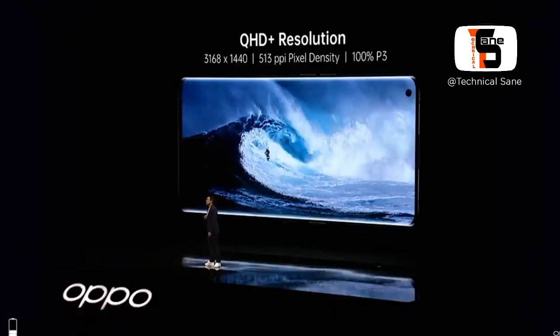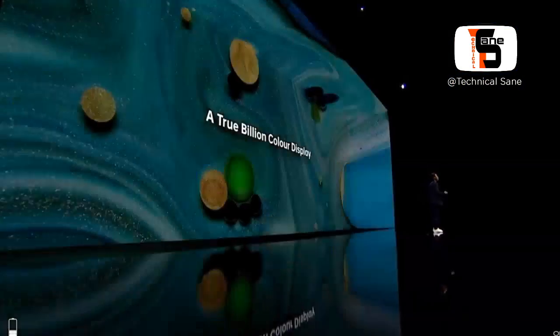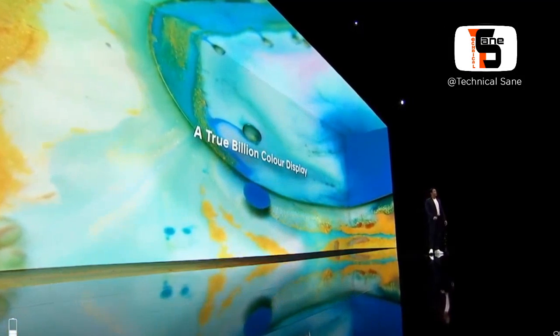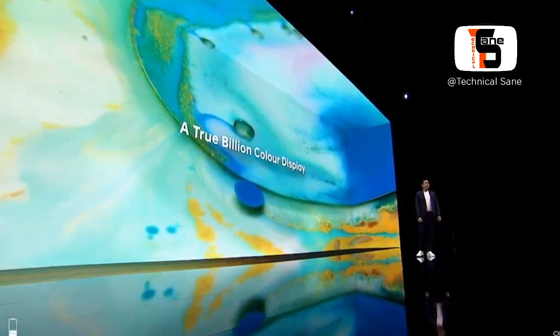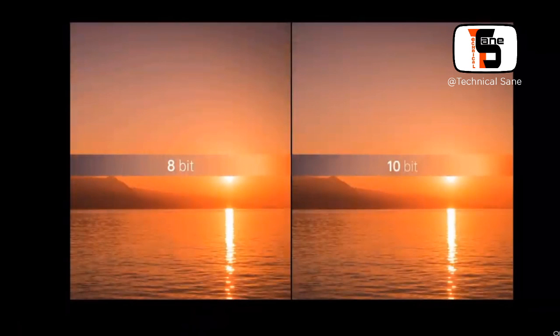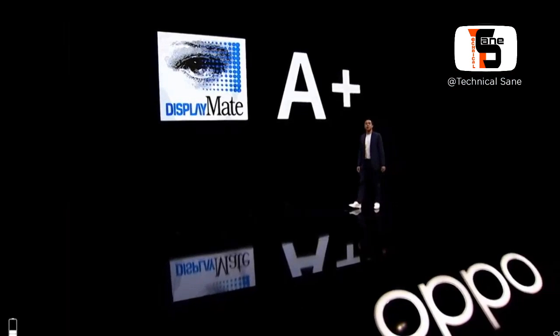So we know the screen is smooth and clear, but we haven't just stopped there. We also want the color on the screen to pop, so we've introduced a 10-bit true 1 billion color display to ensure a more accurate, deeper, and richer visual. This, combined with our Quad HD Plus display and the fact that every single device is color calibrated before leaving the Oppo factory, has led the Find X2 series to receive an A+ top-tier display rating from DisplayMate.